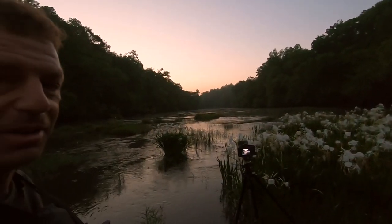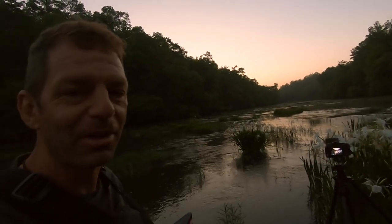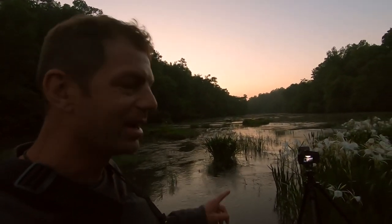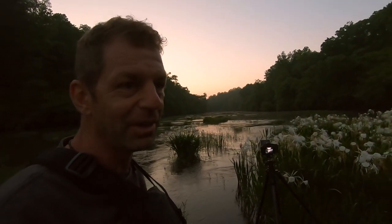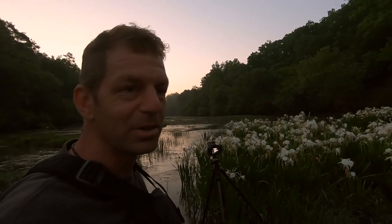Gorgeous place. Now, unfortunately, light is very fleeting and it's going to come up very fast. So I'm going to crack on, take a couple of pictures, and if I get a chance, I'll talk through them. But I'm just going to try and make the most of being here.